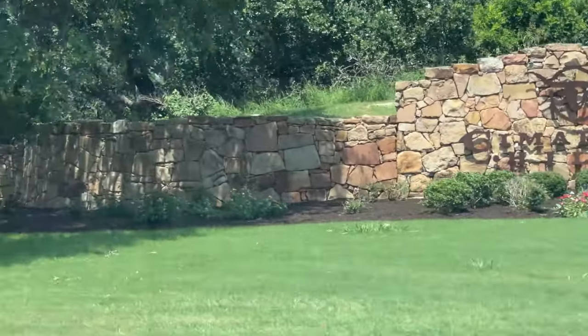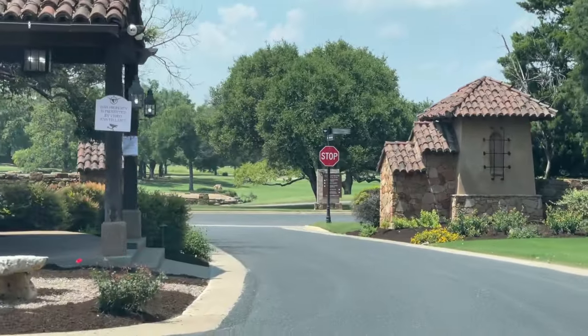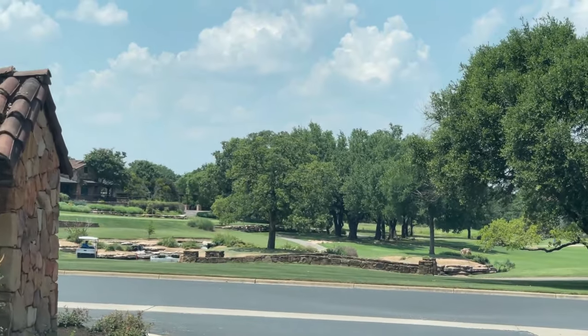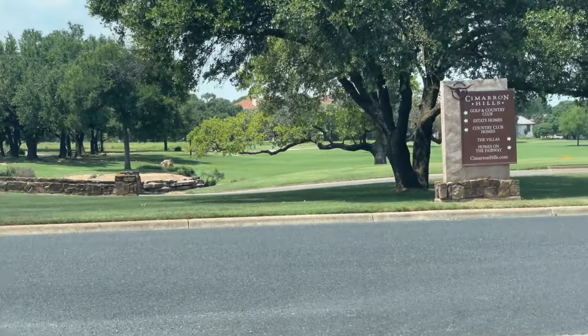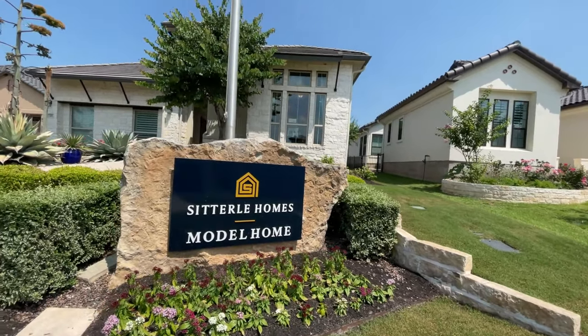Hey, this is Soomin Kim, your Austin real estate agent, and today I am in the beautiful, very exquisite and private community of Cimarron Hills. Now, Cimarron Hills is all about that country club lifestyle between golfing, basketball, tennis, pool, restaurant, all of that. If you like that country club lifestyle, this might be for you. And we are here taking a look at the Sitterle model here at Cimarron Hills.